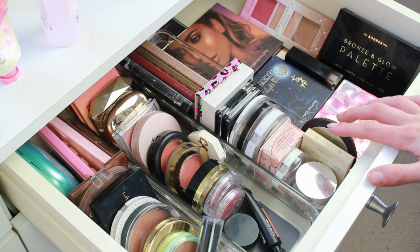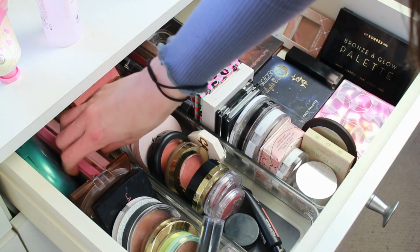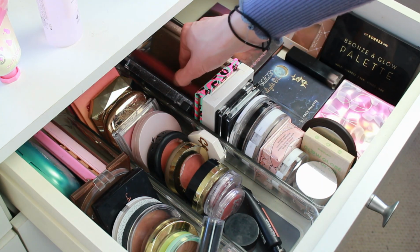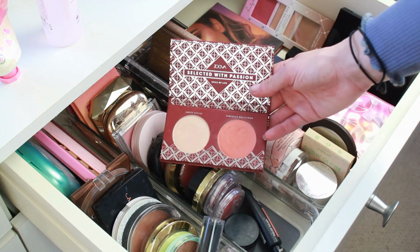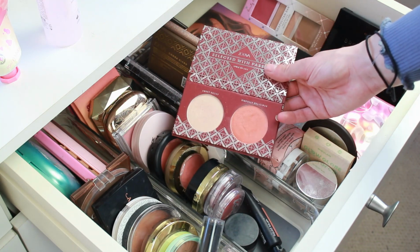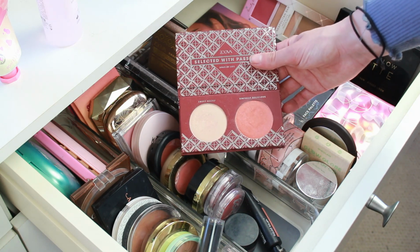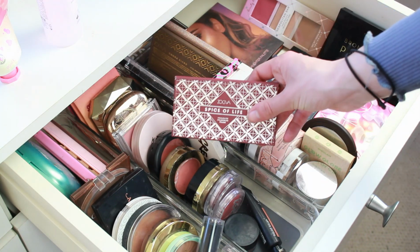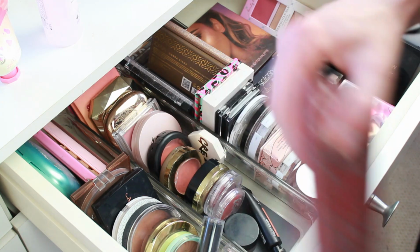Okay, this is the cheek drawer. The angle is never the best in this drawer, but I try my best. Here we go. Okay, so I think I know what I want to pull. I want to pull this for blush and highlighter. This is my Zoeva Spice of Life palette. I really enjoy this. This has not been used by me in a very, very, very long time, a criminally long time. So I want to play around with it again, get to know it once again, hopefully love it again. So yeah, let's pull this.